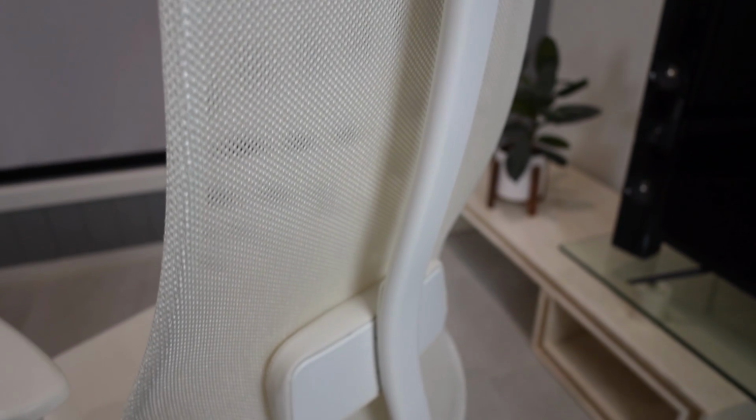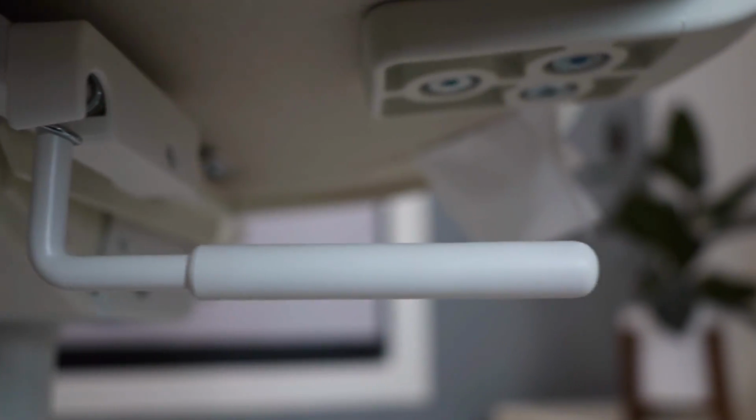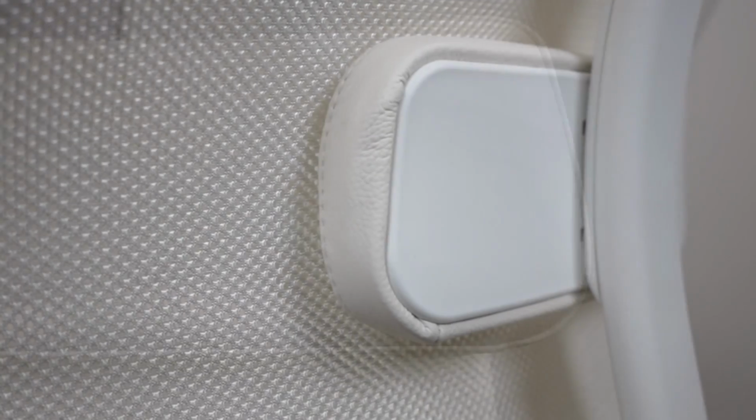Let's take a look at the overall materials. The overall chair frame and star base is a colour-coded aluminium. The armrest fixture is a reinforced plastic, while the padding is a synthetic rubber. The back fabric is made of breathable polyester, which allows for airflow and is great in summer. The adjustment levers feel like steel fitted with a rubbery finish. And the seat and headrest padding is a soft foam polyurethane.